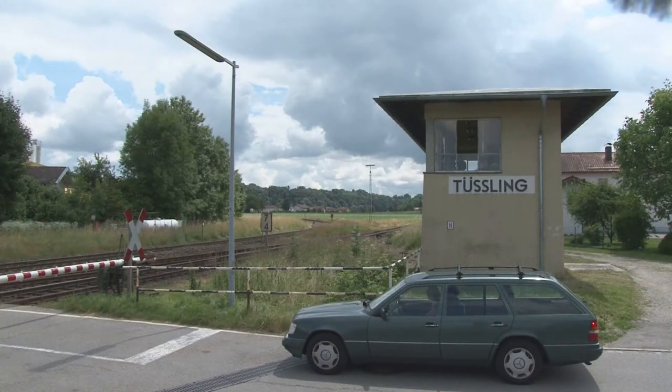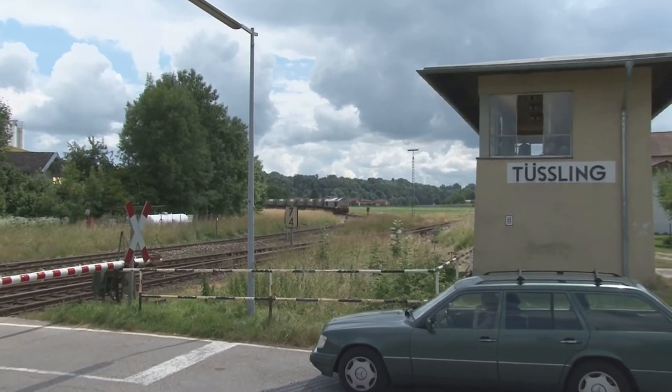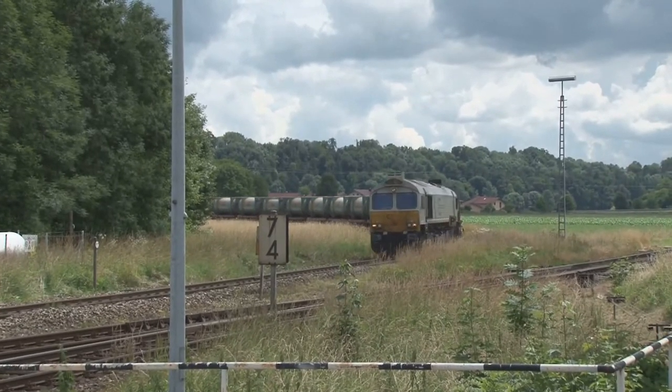The Class 77s are known as Class 247 in Germany, and here we see number 247060 arriving with what we believe is the 1217 from Kastl to Mühldorf. The train conveys empty waste containers from the ZAS incinerator plant at Burgkirchen.